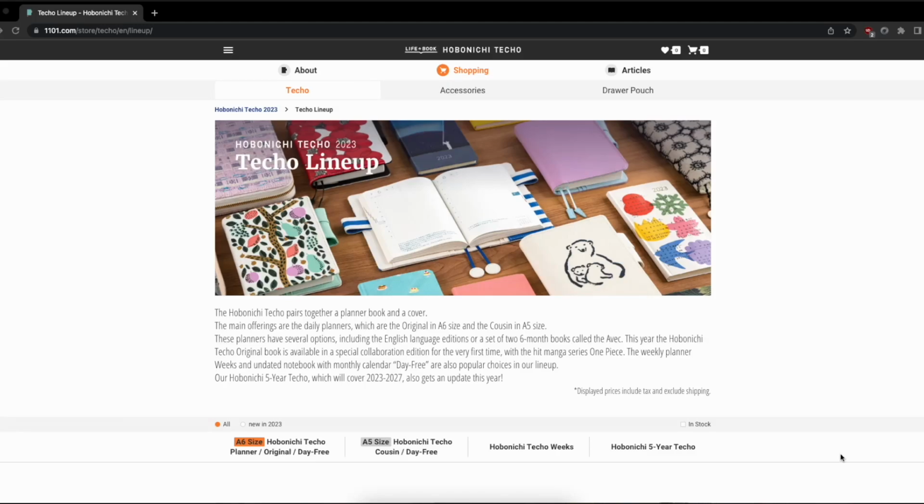My name is Nicole and today I thought we could do something fun and go over the new Hobonichi Techo 2023 lineup. So today is August 25th and as of, I believe, last night, the entire Hobonichi lineup for 2023 was officially released, and I thought it would be fun to go over it together with you guys, give you my first impressions and a first draft list of what I think I might order on September 1st.